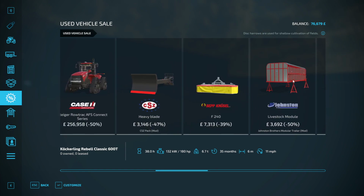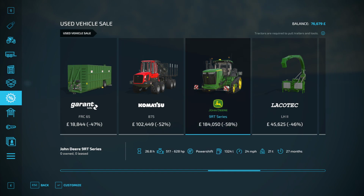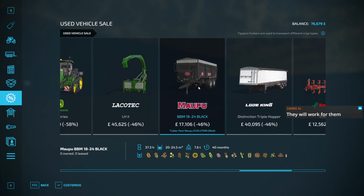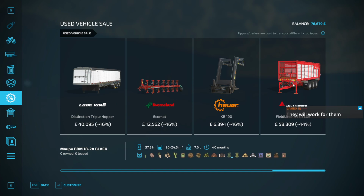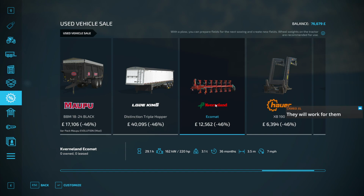There's a Johnston trailer cattle thing. There's a 9RT. Now that's fun. Oh, hello. That's cheap. There's a plough. Oh, and there's one of those. Okay, so that's a forage wagon, 58,000. I'm going to use 60 to buy the forage harvester, so I can't really afford that. That's a good sized plough.